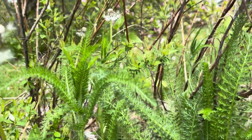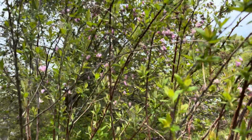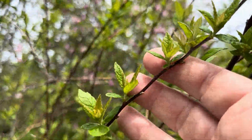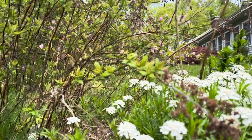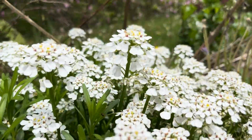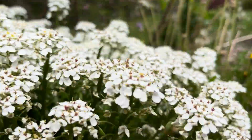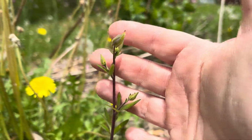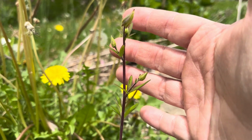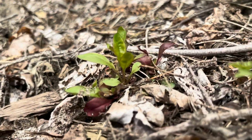Yarrow. Steeplebush. That's the candy tuft. This is a blue Aquilegia, not the native, this is the cultivar. A little something.